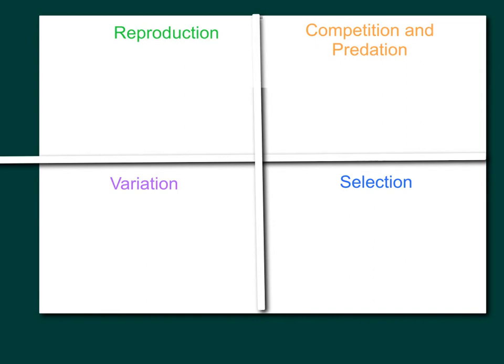Selection is just simply that the animal or the plant that was easiest to see or to find is usually eaten before it reaches reproductive age. So that means that a plant that's young and tender and was eaten by a zebra may not make it to have flowers or to produce seeds so that it can have offspring. So selection is, if it's easily seen, it is going to be eaten more quickly.